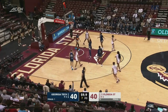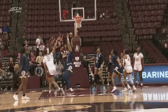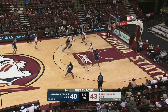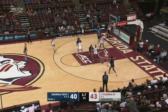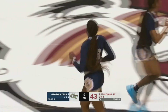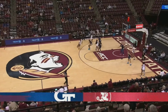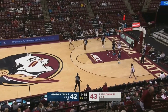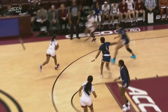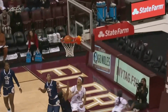Latson sending it in, Timpson and one. In there, as soon as she touched it, you could tell she was going to go up and finish through the contact. Termes gets it over to Dunn. Dunn looking around the corner. Here's Blackshear, mid-range, why not? As she sends it in to Omaria Gordon, the Noles will operate first, now moving left to right. Latson driving to the basket, doing what she does. Or the other little flip pass from Omaria Gordon, crossover there.